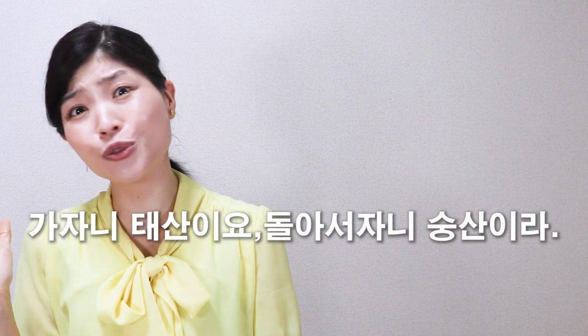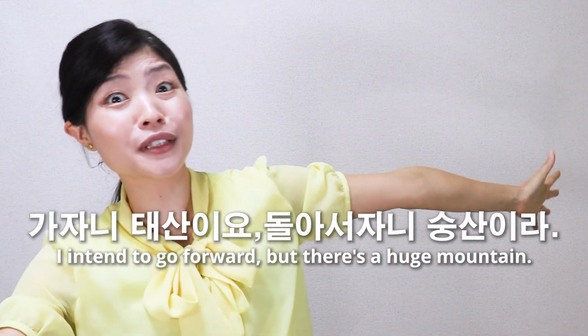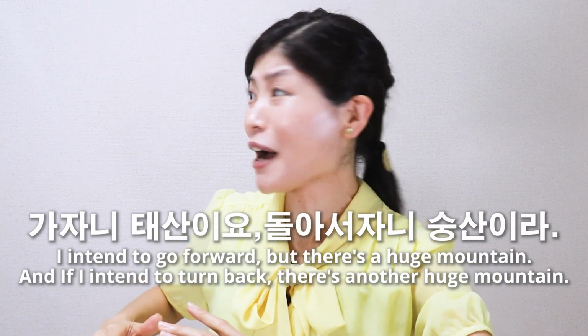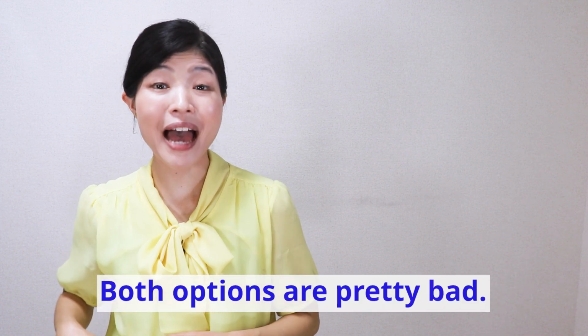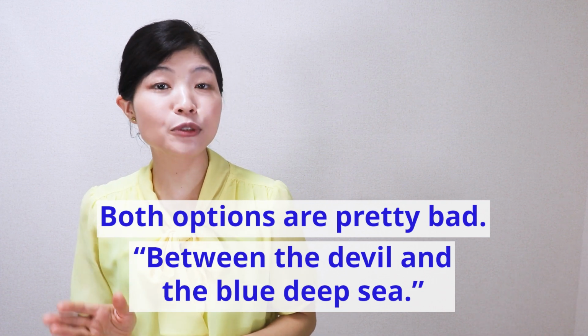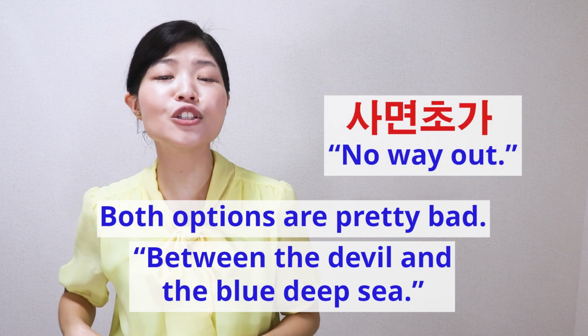Homework! Now, I'll tell you today's saying. Can you spot today's grammar? 가자니 태산이여 돌아서자니 숭산이라. I intend to go forward, but there's a huge mountain, and if I intend to turn back, there's another huge mountain. Pretty bad situation. This is a Korean proverb, which means both options are pretty bad. This proverb is the same as between the devil and the deep blue sea in English. A similar 4-character idiom is 사면초가, no way out.